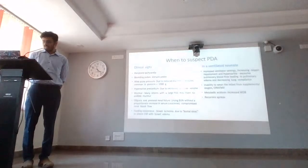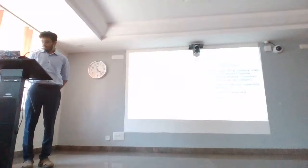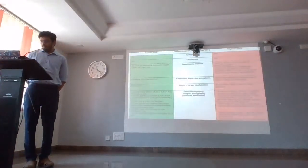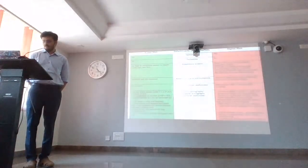In an already ventilated neonate, there will be an increase in ventilatory settings, an increase in ventilatory requirement, oxygen requirement, and hypercarbia; mixed metabolic acidosis can be there on the blood gas, and prolonged ventilatory requirement, inability to wean the baby off the ventilator, as we had seen in this case, and presence of recurrent apnea. This is about when we have to suspect a hemodynamically significant PDA.